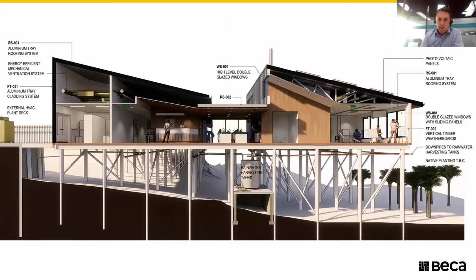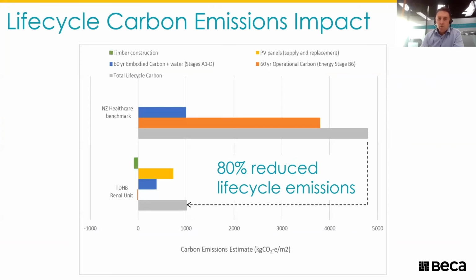And one of the other key things for this project is predominantly timber structure, timber poles, PLT, parallel laminated timber flooring. There's a tiny bit of steel, but mostly all timber structure construction. So we put this through the Brands LCA Quick calculator, and it's indicating around about an 80% less life cycle emissions, not just upfront, but life cycle emissions over 60 years, compared to a typical healthcare building of concrete and steel construction, with less focus on energy efficiency, using gas. So it's a pretty phenomenal result.